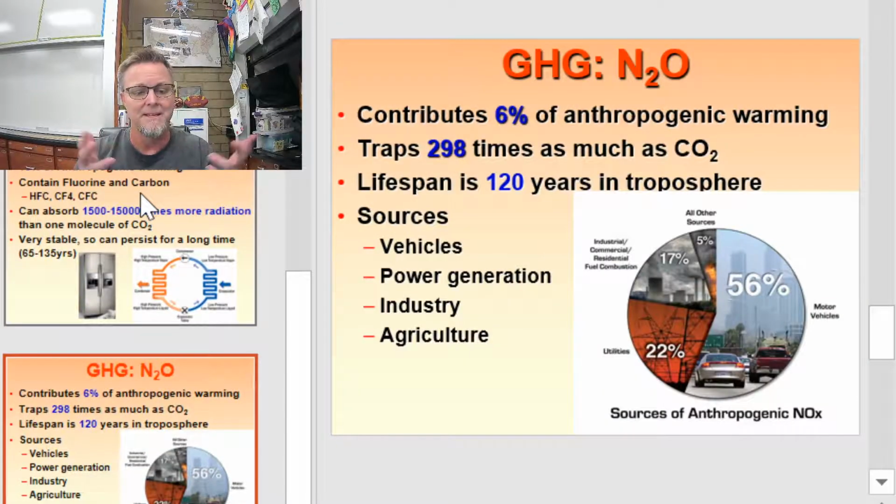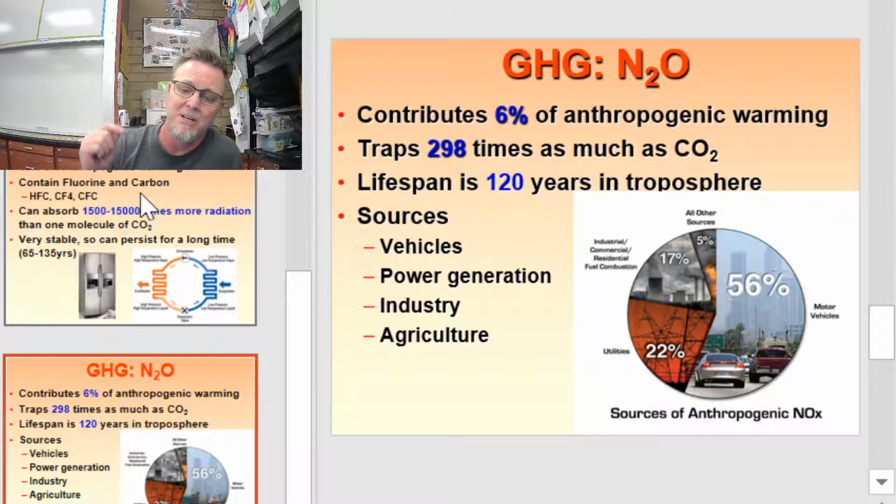Okay. Next is your nitrogen oxides. They contribute 6% of anthropogenic warming, and they can trap as much as 298 times as much heat energy as CO2. Their lifespan in the troposphere is about 120 years. So again, we really don't want to release these into the atmosphere because they, like the fluorocarbons, are kind of like that relative that comes over for the holidays and they just never leave. Sources for these nitrogen oxides are vehicles, power generation, industry, and agriculture. Check out the pie graph there on the right.